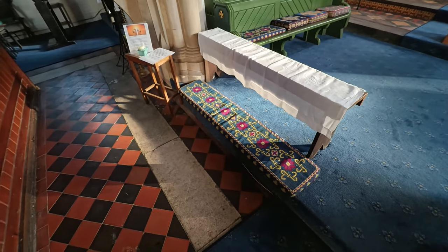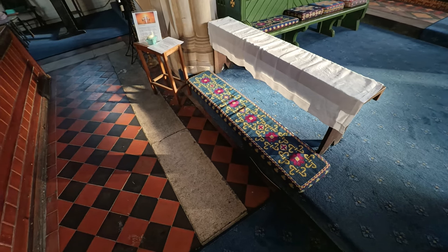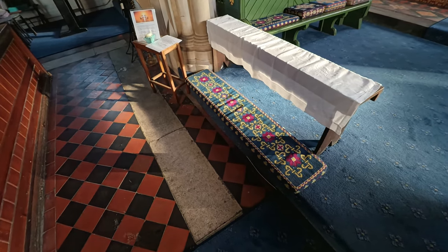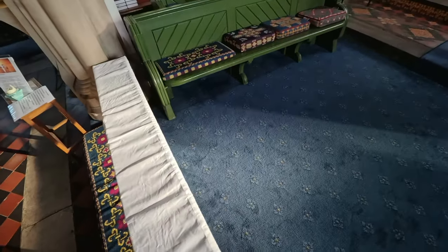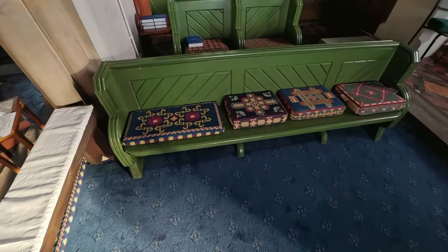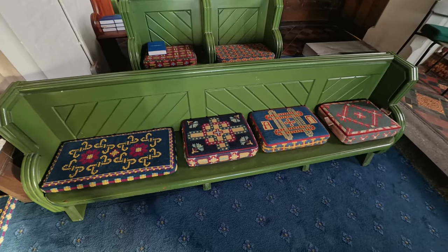Now, I did have a request from one of my viewers asking me to show some of the kneelers when I look inside some of these churches. So here we go. Just showing you a small sample here in the chancel.